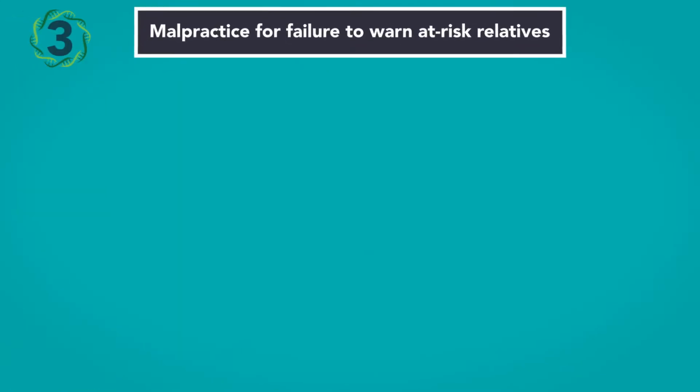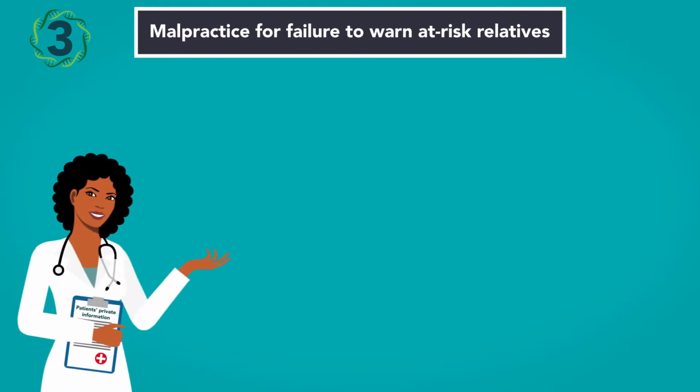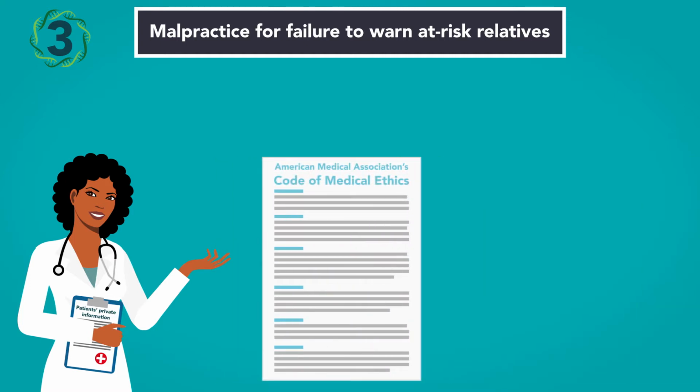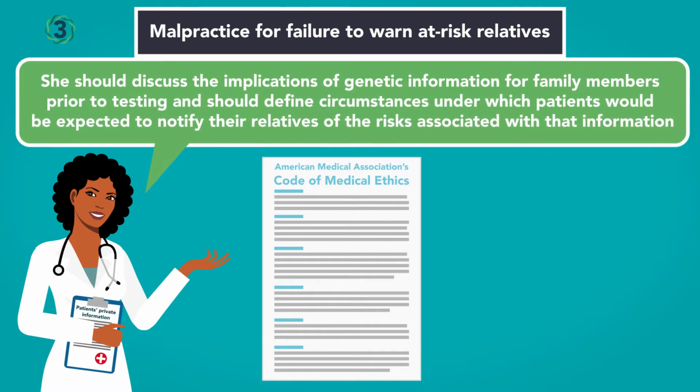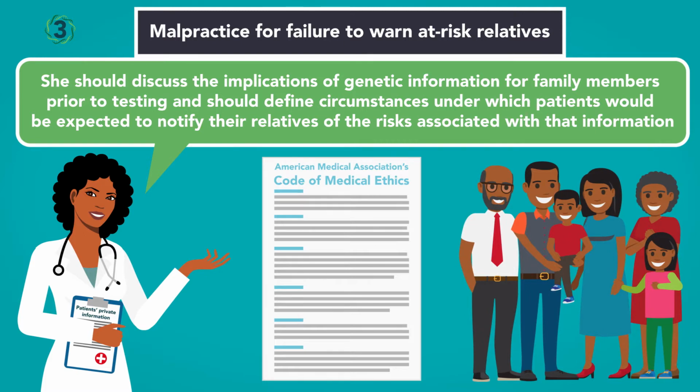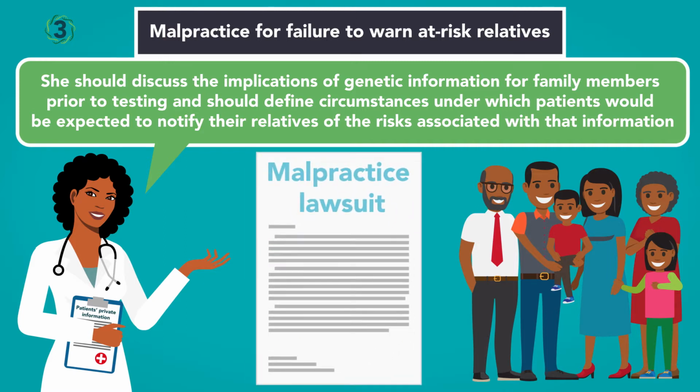Third is malpractice for failure to warn at-risk relatives. A physician is bound to respect the confidentiality of her patient's private information. At the same time, according to the American Medical Association's Code of Medical Ethics, she should discuss the implications of genetic information for family members prior to testing, and should define circumstances under which patients should be expected to notify their relatives of the risks associated with that information. Thus, failure of a physician to warn at-risk relatives could possibly result in malpractice liability.